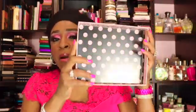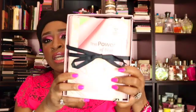Without further ado, let's just get in. So, this is the inside of the box. I always love how their boxes are built. They're very sturdy and strong. This is a sneak peek at what it looks like when you take the lid off the box. They always have very good, like, how they wrap everything. I love their presentation of everything. So we're going to open her up and see what's inside.